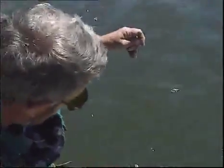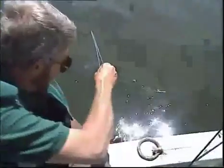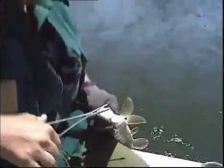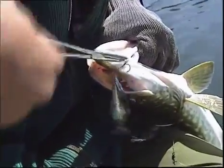Now then, where are you? Now the wire trace has somehow flicked around the... I don't know how it's done that, I'm sure. Let me just put a glove on and just chin him out and take the hooks out carefully. Now the wire trace there has wrapped itself around a couple of times. Right, there we are. And we'll just release the treble like that.